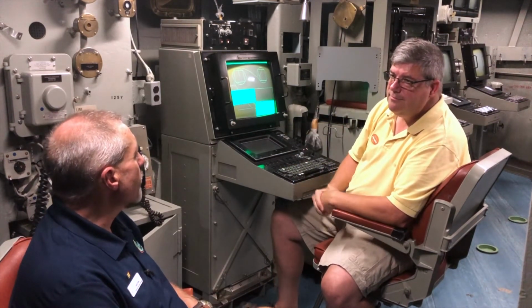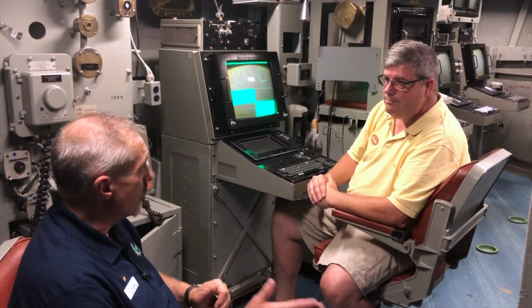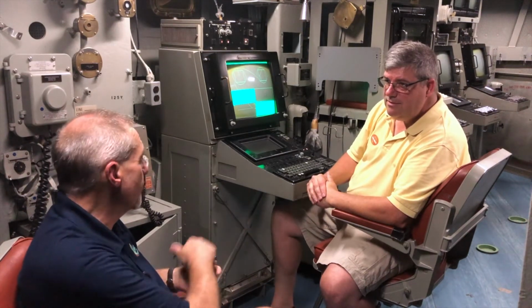Tell me about the waypoints. Okay, perfect. I know there are waypoints to get the missile from point A, us, to point B, the 7th floor of the Sheraton.